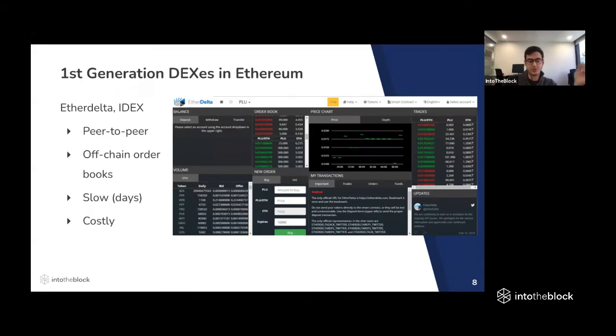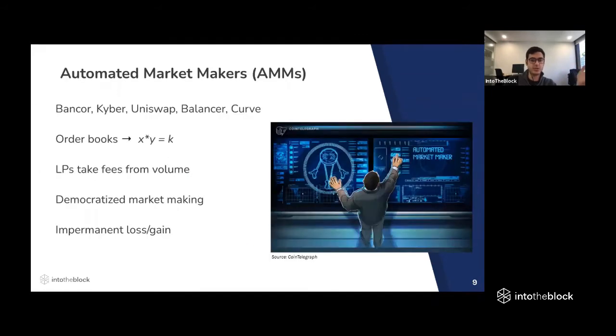So that was, of course, quite slow, often taking even days, and it was costly to get these orders matched. It still is to a certain extent, and some took this a step further in order to make it a bit more efficient, taking the order books off chain, but it didn't really get product market fit as much as DEXes do right now. And the main innovation behind the recent rise of decentralized exchanges is this model called automated market makers.